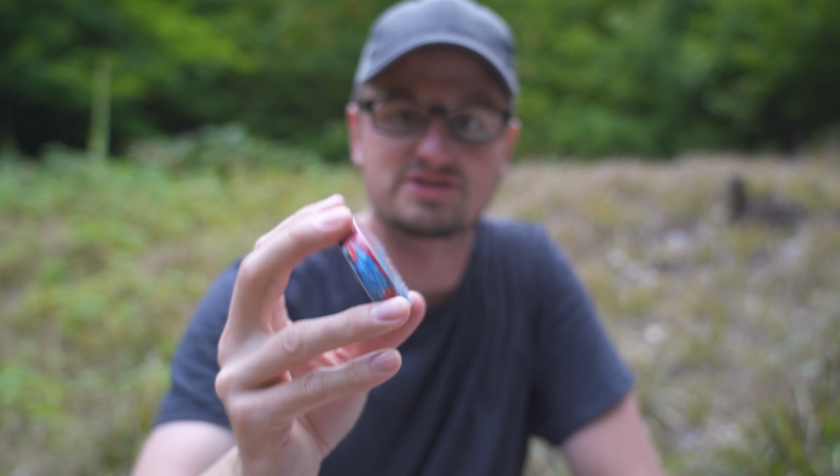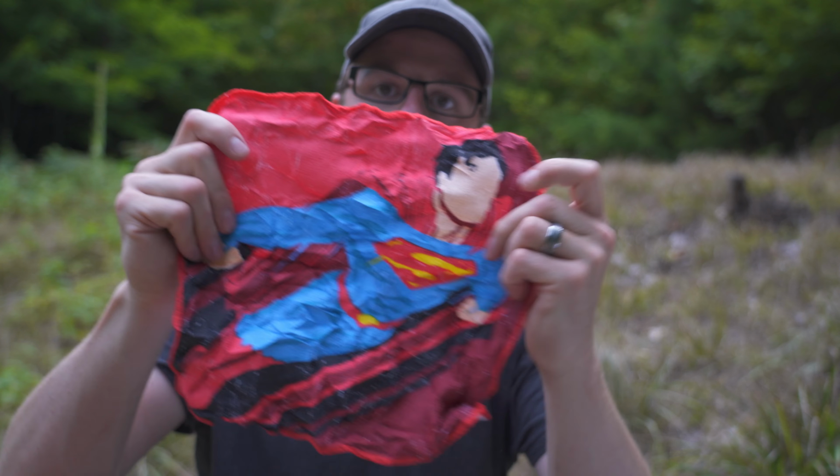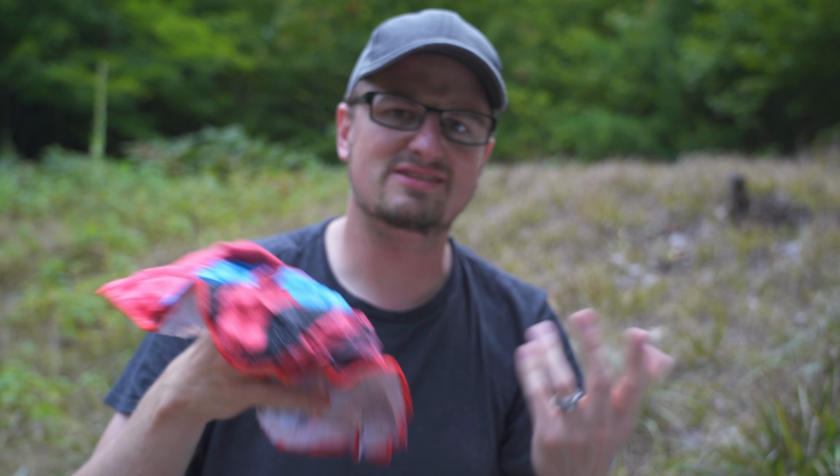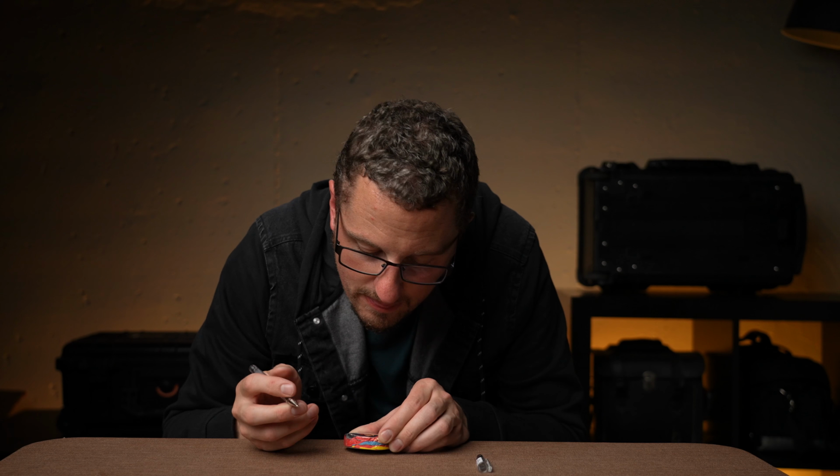Okay, so this is hilarious. This is the Faceless Superman magic towel. So this thing's awesome. My very own Faceless Superman. Okay, so this obviously is great for just cleaning up and stuff like that. Doesn't take up hardly any space, super light. That's a dollar store win, I would say.